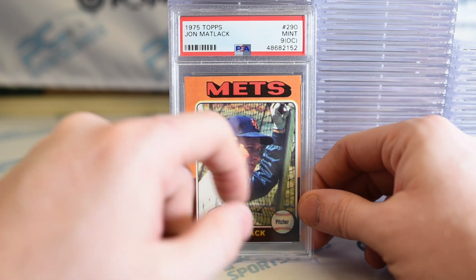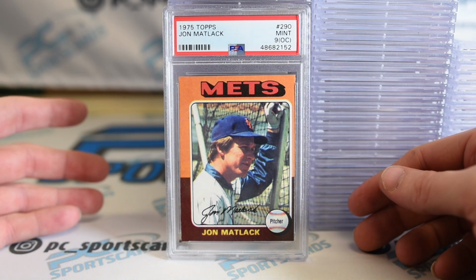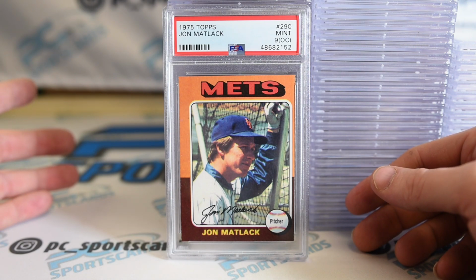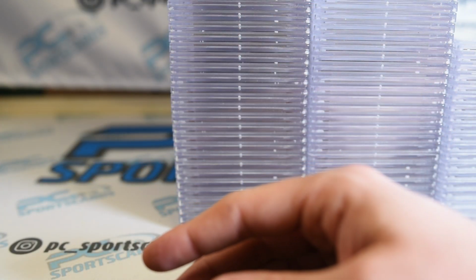I mean, that's super sharp, but look at that centering. That's an example of a qualifier. That's why they have them. There's no way that should sell the same as a 9 or an 8. That would be a 7 if we had no qualifiers checked off. Could even be a 6.